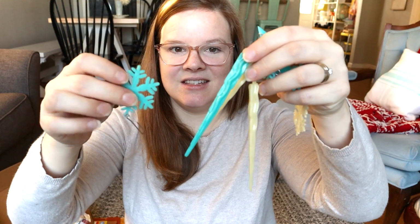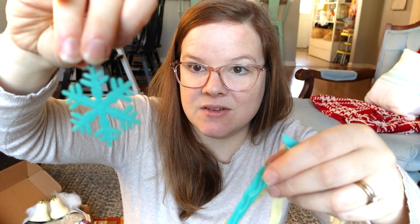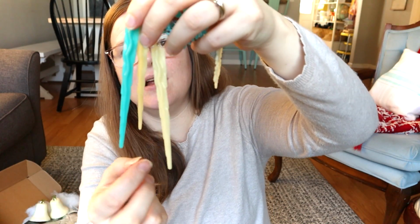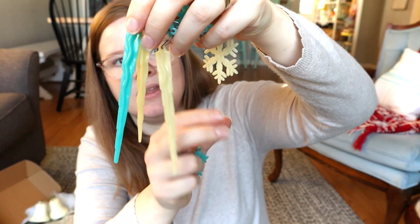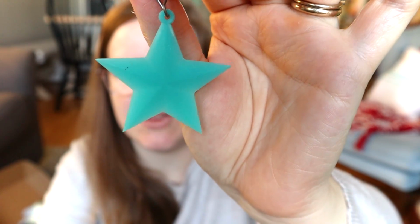This is just so perfectly 1950s to me, this color. And maybe I'm right, maybe it's 60s, but I'm guessing 50s with the color, that aqua color. To me, just seems very 50s. There's the star, and those come in the white as well.